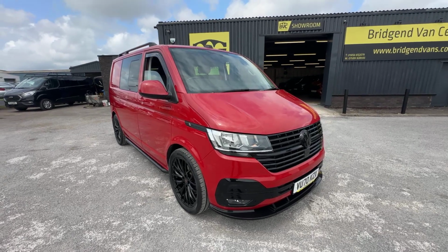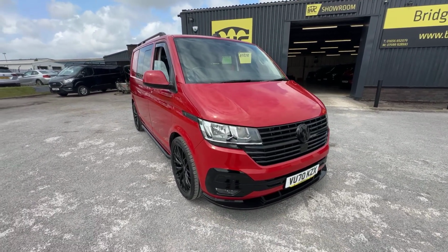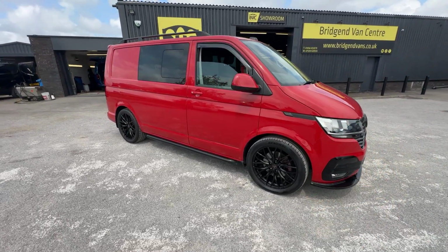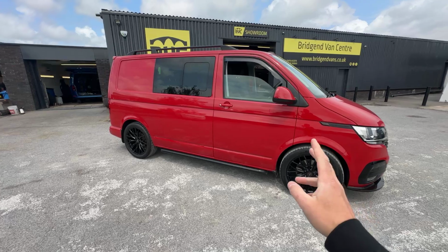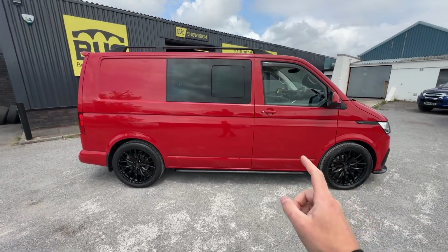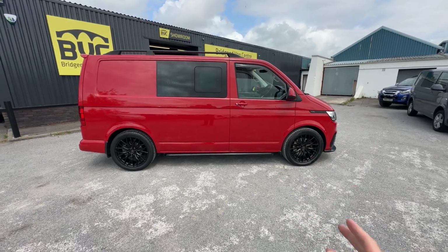Here we have for sale our September 2020, 70 plate Volkswagen Transporter. This is the T6.1, so the facelifted 6th generation of the Volkswagen Transporter. This is a T32, which means it's got a 3.2 ton gross vehicle weight. I'll explain why that's really important for any business customers watching this a little bit later on in the video.